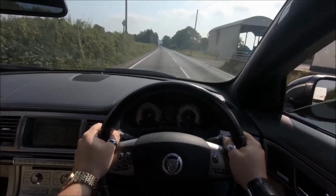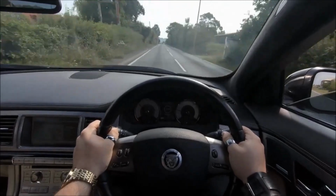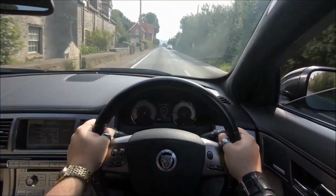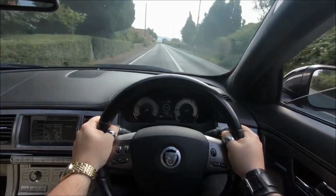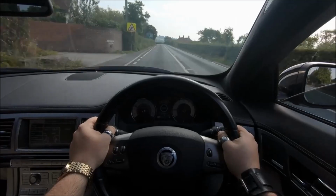It's got a 5-litre supercharged V8, 503 horsepower, which is technically more than an M5. It has a whole lot more torque than the BMW as well, 460 pound-feet, which is AMG Mercedes territory, but with a much smaller engine, so in other words, at least as impressive.